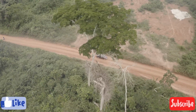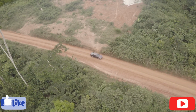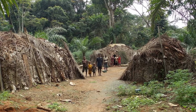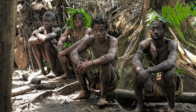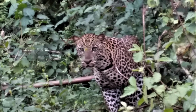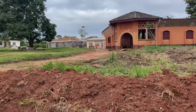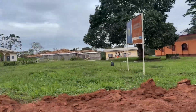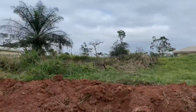Dja Faunal Reserve, located in southeastern Cameroon, is a UNESCO heritage site inscribed in 1987. Causes of inscription include diversity of species present in the park, the presence of 5 threatened species of mammal, and lack of disturbance within the park. The Dja Faunal Reserve is located in a small settlement known as Somalomo, and it took us 3 hours to get there from Messamina.